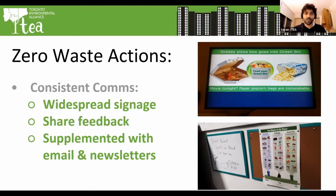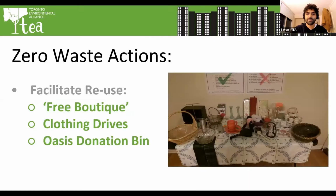So yeah, during the tour, you're going to see a lot of examples of the really diverse ways that 40 Homewood puts out this type of communication. And the other best practice that 40 Homewood does is they put a large focus on encouraging not just recycling, but also reducing and reusing waste.